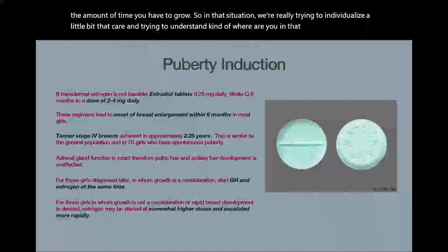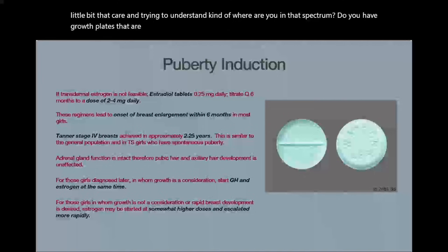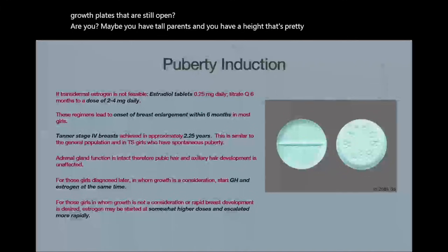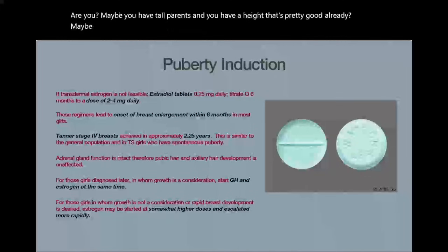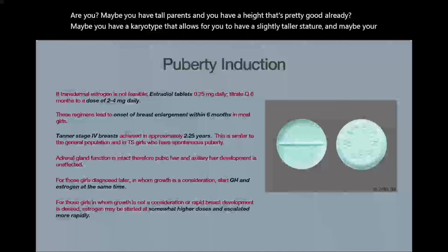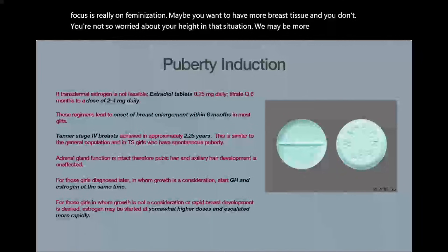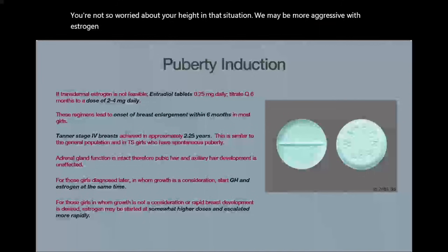Do you have growth plates that are still open? Maybe you have tall parents and you have a height that's pretty good already. Maybe you have a karyotype that allows for you to have a slightly taller stature. And maybe your focus is really on feminization. Maybe you want to have more breast tissue and you're not so worried about your height. In that situation, we may be more aggressive with estrogen replacement and focus on being a little bit quicker in that induction.